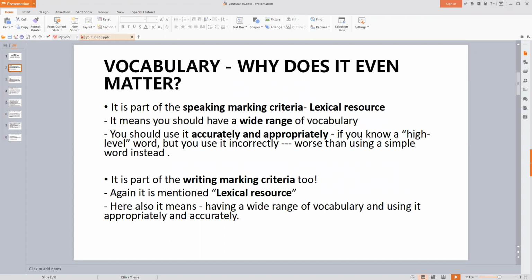So first of all, let us see, why does it even matter? Let's say you're preparing for your IELTS exam, you're about to give your IELTS exam. Why is it important that you should improve your vocabulary when it comes to the IELTS exam? Firstly, it is part of the speaking marking criteria. If you go online and check the marking criteria that the IELTS examiner uses for the speaking, there's something called lexical resource. So don't worry if you don't know what it means, because I'm going to tell you what it means. Basically, in very simple terms, it means that they're checking the level of your vocabulary, okay?